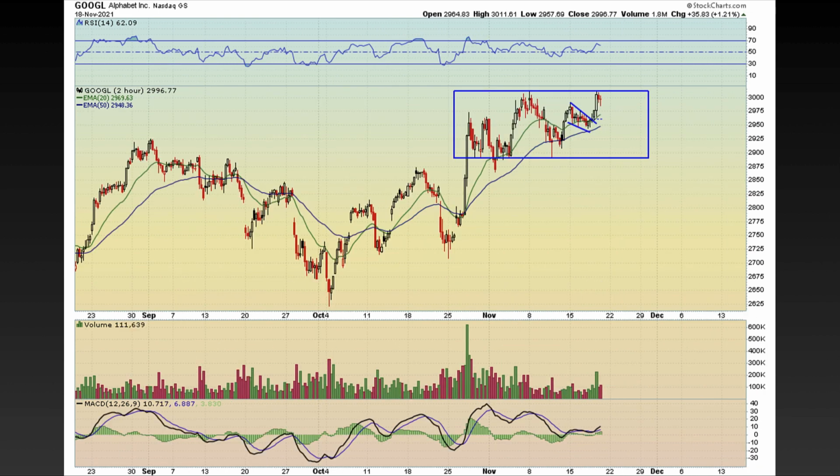Google, we were thinking that this could be potentially one of two things, a head and shoulders pattern with the neckline down here, or we also talked about the possibility of this being a bull flag. Well, guess what? Google finished up on the day, bam, right out of that. That is a bull flag breakout, and we're tagging right here the previous all-time high.